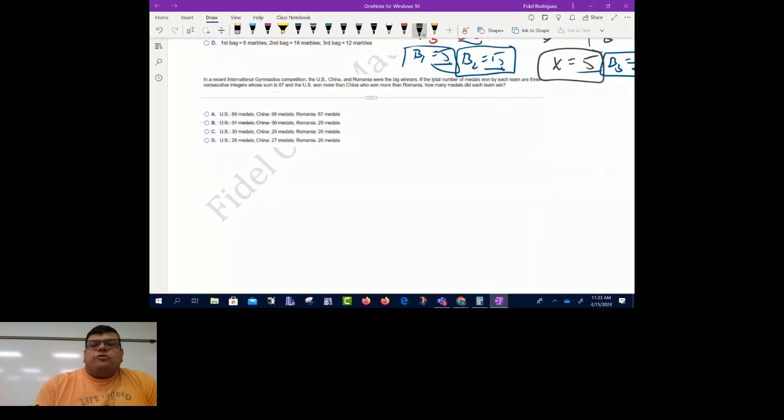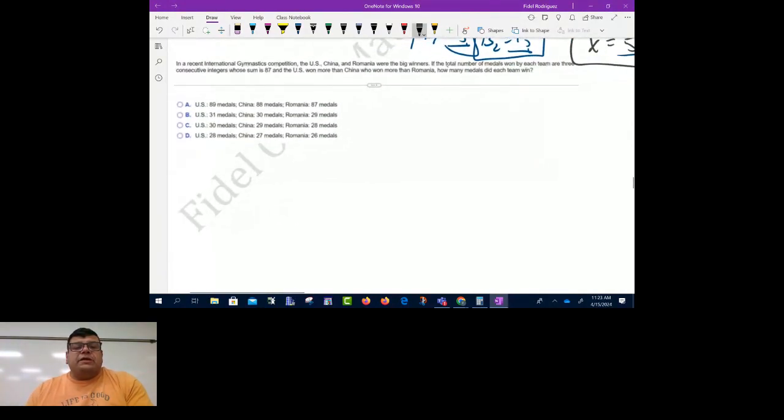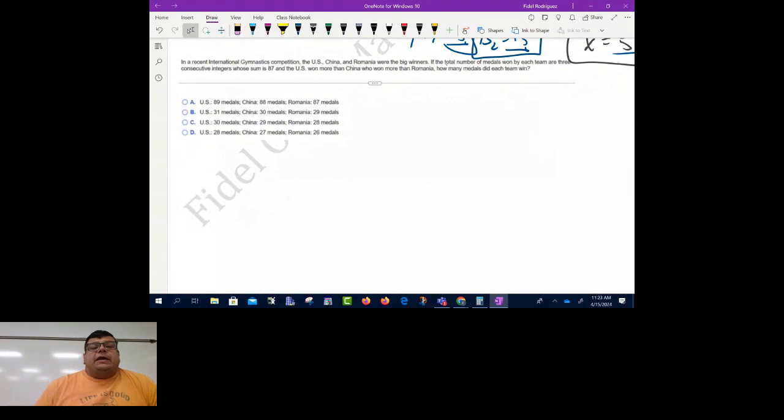Okay, so y'all, for this problem here, it says we had in the gymnastics competition the United States, China, and Romania. It says that the total number of medals won by each team are three consecutive integers. Consecutive integers are integers that are one right after each other. So it could be numbers like 18, 19, and 20. It can be numbers like 27, 26, and 25. Numbers like that.